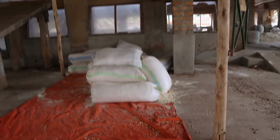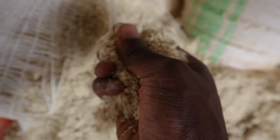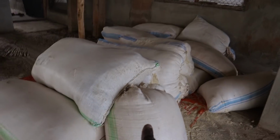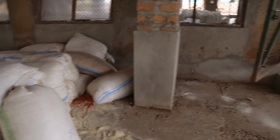It's a bathroom. Then right here we have maize bran. This is maize bran. It's very good quality maize bran. It's dry, it is nice. Love it. Yeah, very good quality maize bran. It's actually almost done, so we'll probably need to order a few more tons of the maize bran.